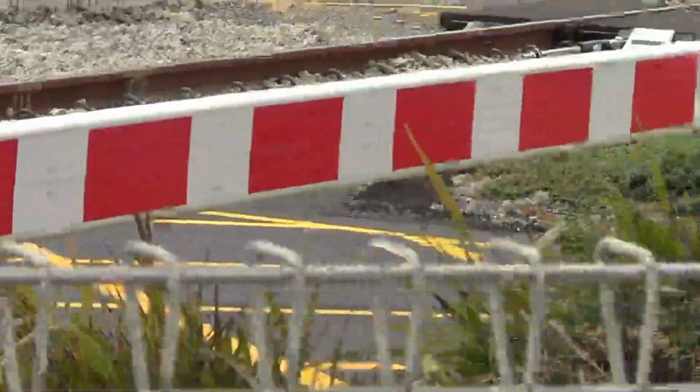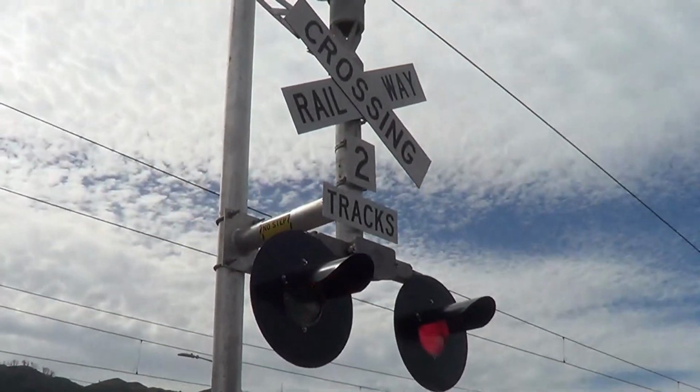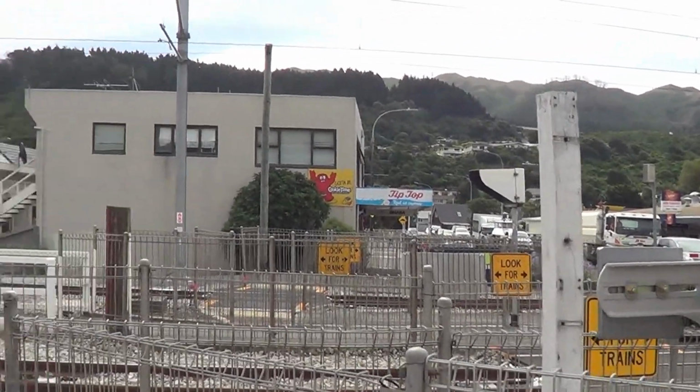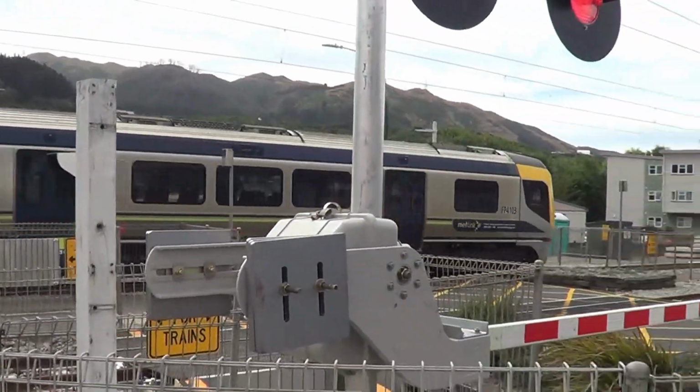Normally they go over that footbridge, but they have to come this way because it was damaged in the earthquake that we had a while ago. Oh, here it comes. No, it's coming before the pedestrians get here, which is good. It means they can't jump the crossing.